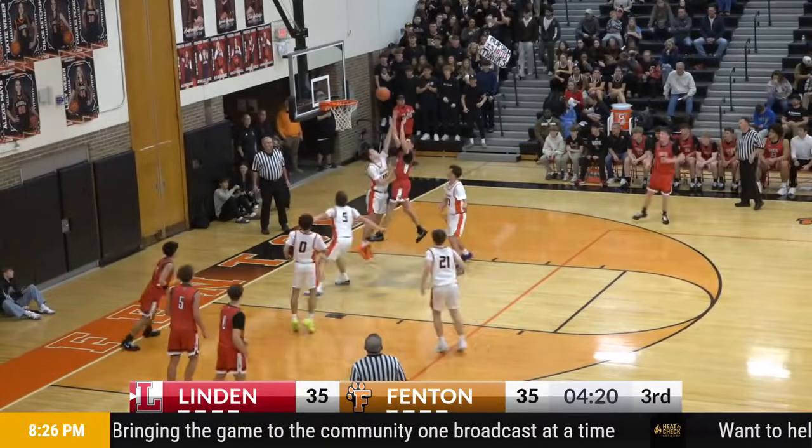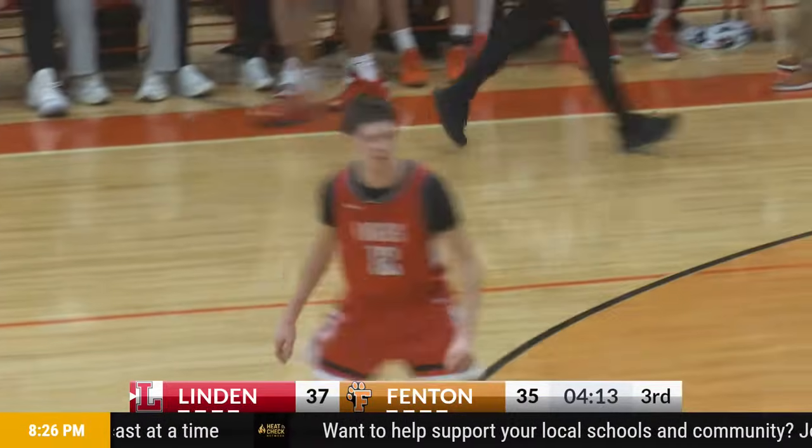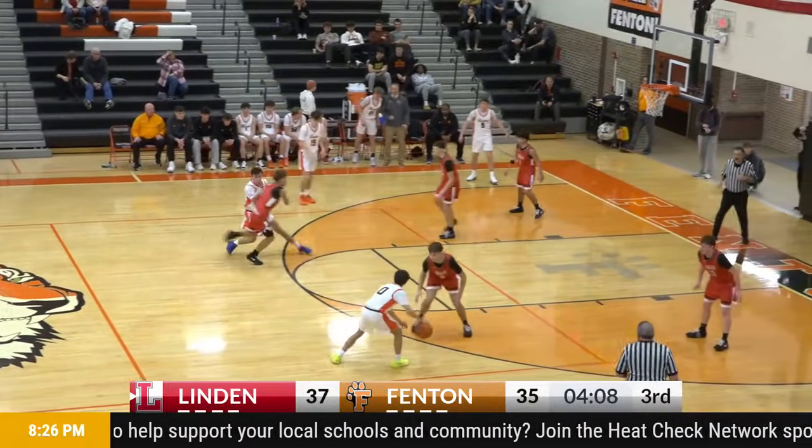On the drive, Zuniga, dish, no, board, yes, Bowman for two. Again, created by Zuniga's pressuring the basket. He is really putting in that pressure and then passing for the bucket.